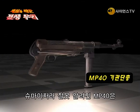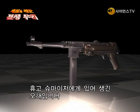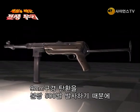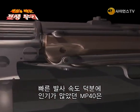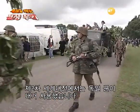The MP40, often mistakenly called the Schmeisser after weapons designer Hugo Schmeisser, who only had a patent on the magazine design, was developed from several earlier models, the MP36 and MP38. Chambered for 9mm, it had a cyclic rate of 500 rounds per minute, quite high for a submachine gun, and part of the reason for its popularity. It was used extensively by Nazi forces during the Second World War.